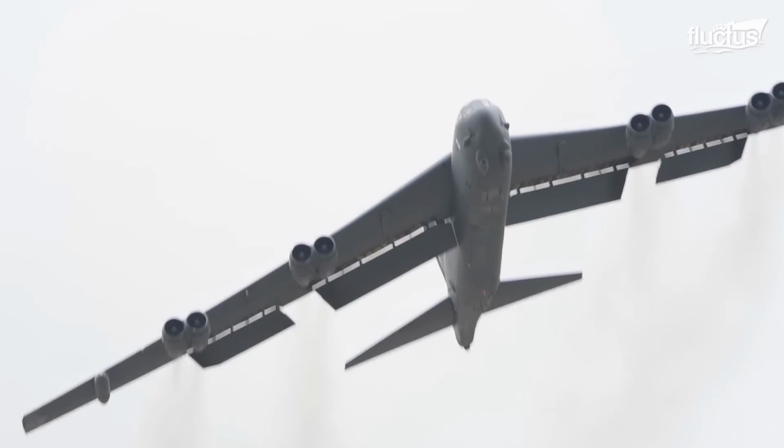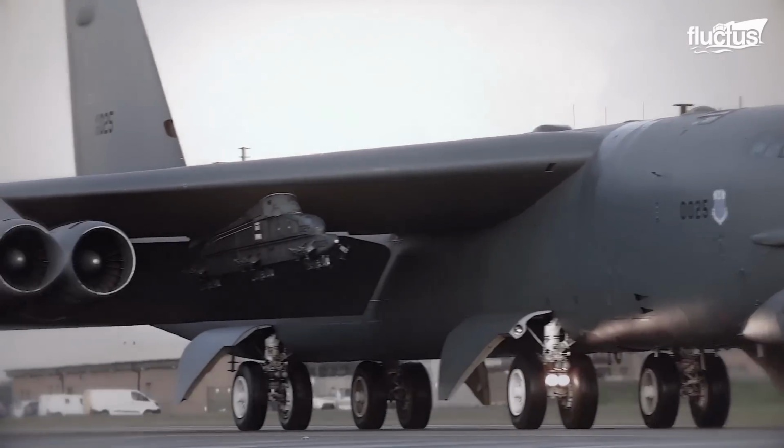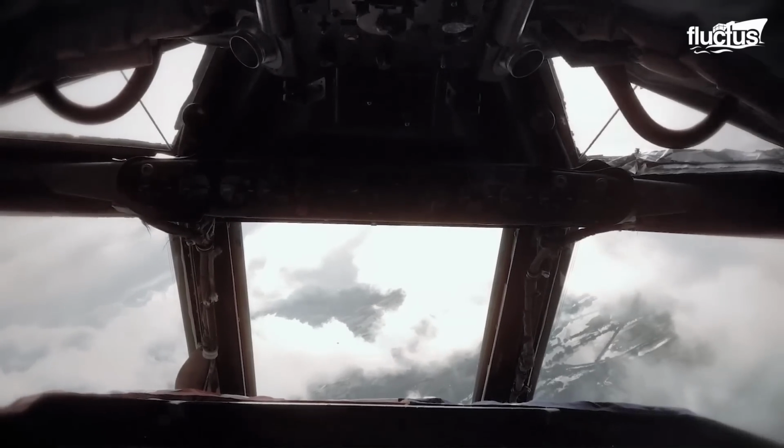Unlike some planes, due to the wheel placement, it does not take off with the rotation. Though these important jets may not often be in the news.